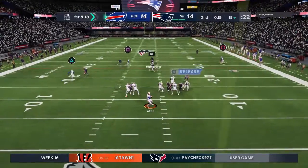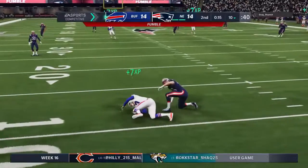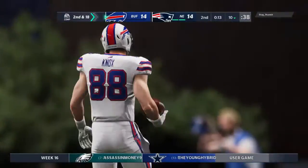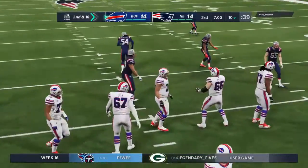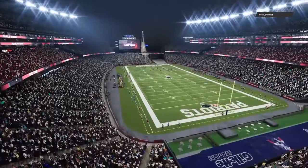Operating from the gun, Allen. Allen hit. He lost the football. The pass, fumble on the play, recovered by the offense. And you see the clock almost empty, so this is likely the last play in the second quarter. So we're at halftime here on a Monday night.